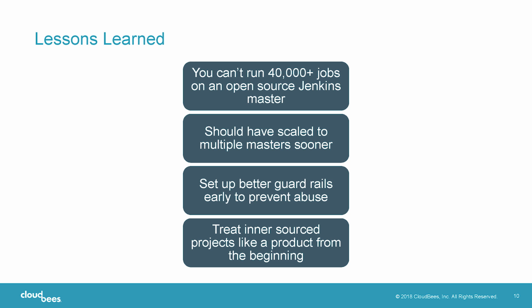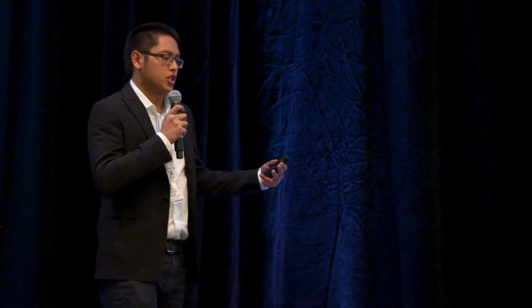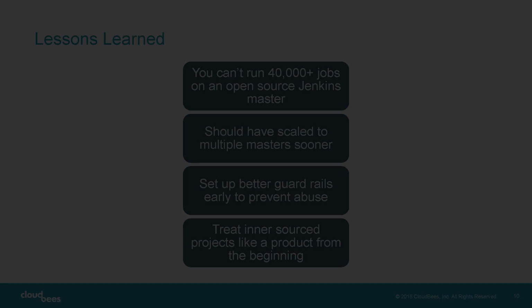Setting up better guardrails from the start to prevent abuse. Most people aren't trying to abuse the system, but it just happens. So, just having things in place right away, like policies and access control, whether that's enforced automatically or things like documentation.